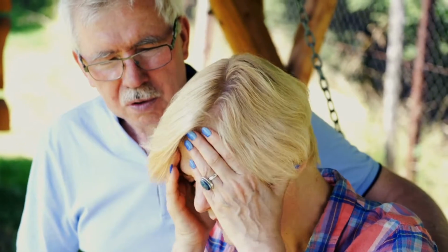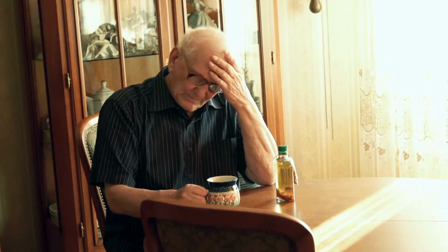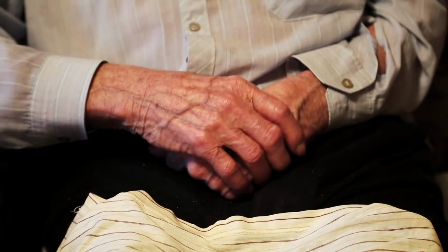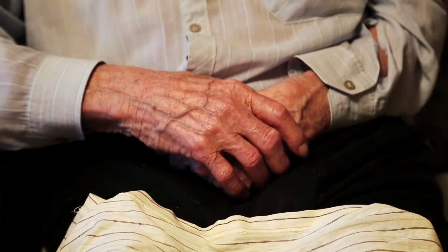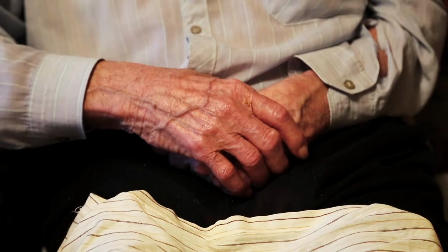So if somebody suddenly develops some facial drooping, then that is a sign of a potential stroke. If suddenly somebody starts having speaking difficulties, where the speech is garbled, or if they don't know what to say, or the speech is not coming out, again, a warning sign of a stroke. If they suddenly develop tingling, numbness, or weakness on one arm or one leg on one side, then that is a sign of a stroke.